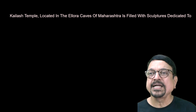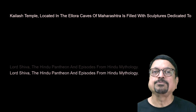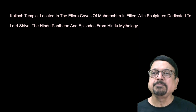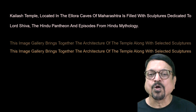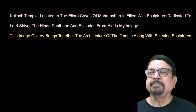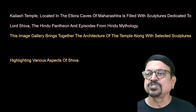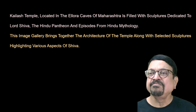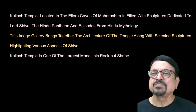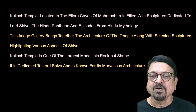Now, Kailash temple is located in the Ellora caves of Maharashtra, and it is full of sculptures dedicated to Lord Shiva. The Hindu pantheon and episodes from Hindu mythology describe a lot about him, and whatever it describes is pictured in this temple. The image gallery brings together the architecture of the temple along with selected sculptures, highlighting various aspects of Shiva. Kailash temple is one of the largest monolithic rock cut shrine temples in the world.